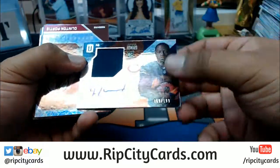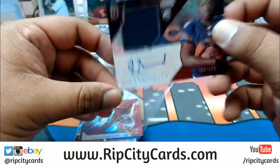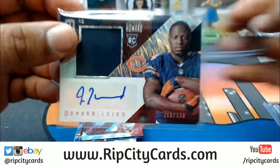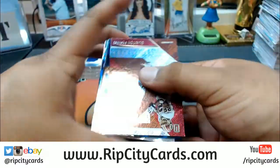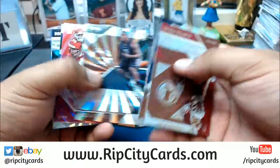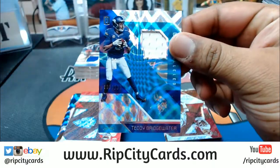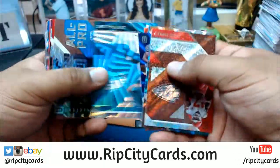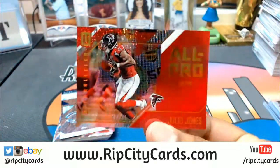An autograph for Jordan Howard. Rookie auto too for the Bears. That's a good card. Number to 199. That's a really good card. Congrats to the Bears. That's nice. To 199, Teddy Bridgewater, Vikings patch. Julio Jones to 49, Falcons.